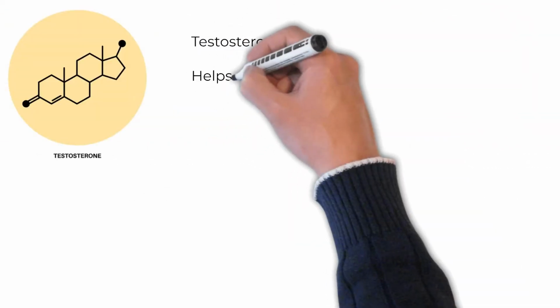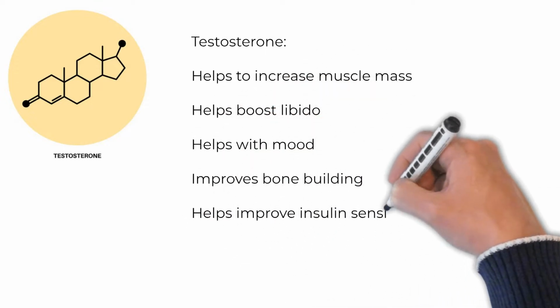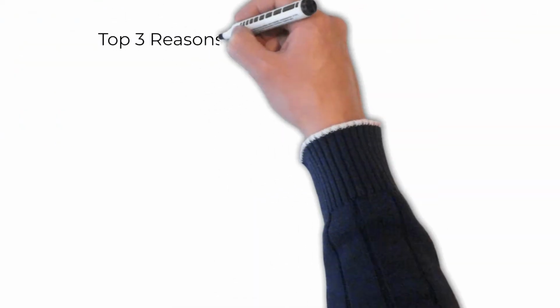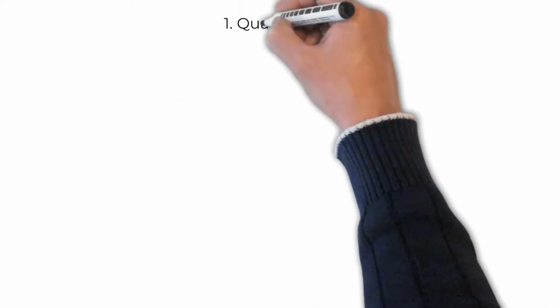Testosterone helps to increase muscle mass, boost libido, helps with mood, and promotes bone building. Testosterone also helps improve insulin sensitivity and protect the cardiovascular system. Now that we have reviewed the three main sex hormones, let's discuss the top 3 reasons why women seek bioidentical hormone replacement therapy. The first reason is quality of life.